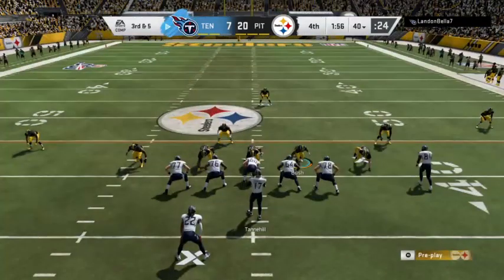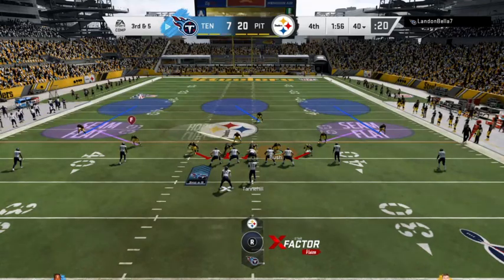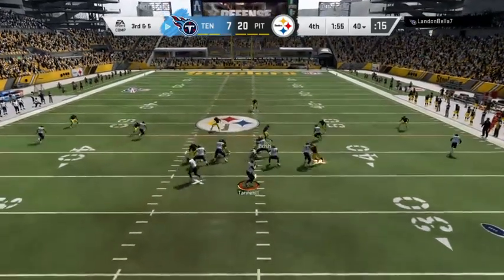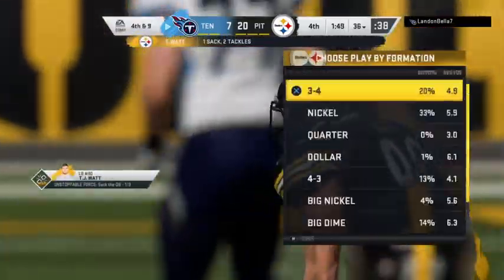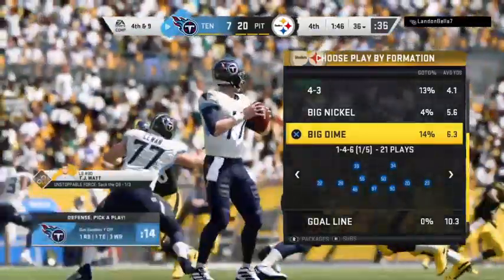They come up now 3rd and 5 following the incomplete pass. Here's Tannehill. Nowhere to escape, and he goes down. The sack by T.J. Watt, or as his mother Connie calls him, Trent Jordan Watt.